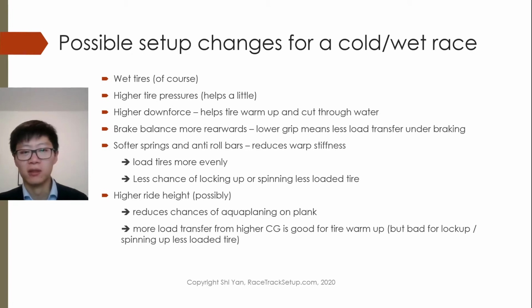However, and this is why I say it's probably unlikely for the F1 teams to really increase the ride height more than what the wet tires are already providing, because the higher center of gravity is bad for locking up or spinning up of the less loaded tire, because if you have a higher center of gravity, then you have more load transfer for the same acceleration, and normally that's a bad thing.